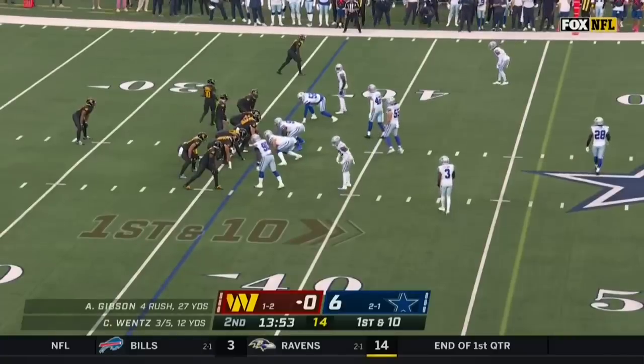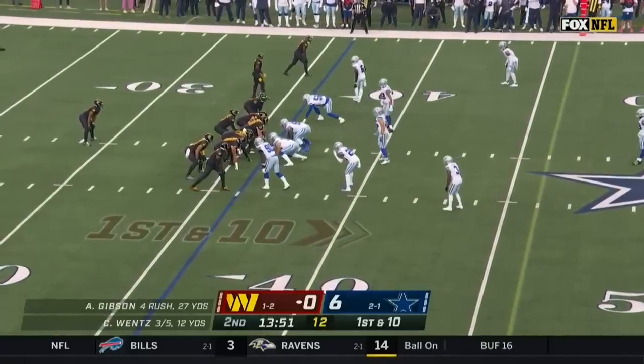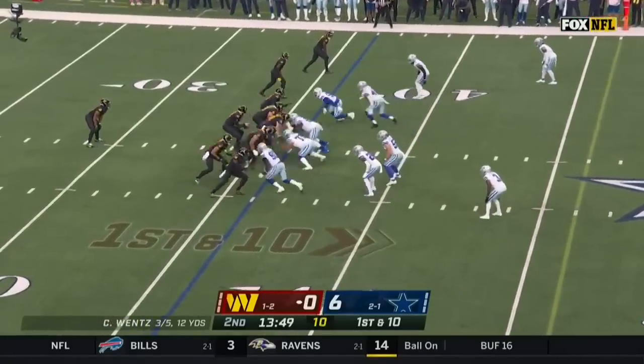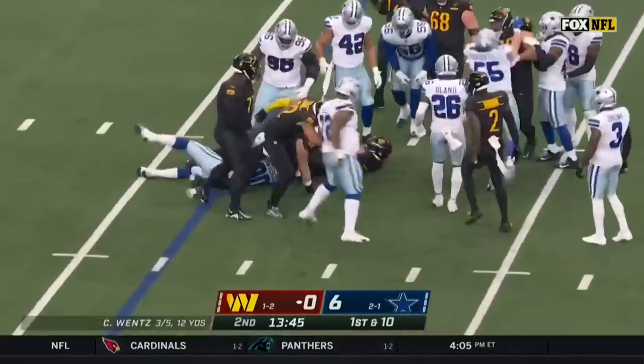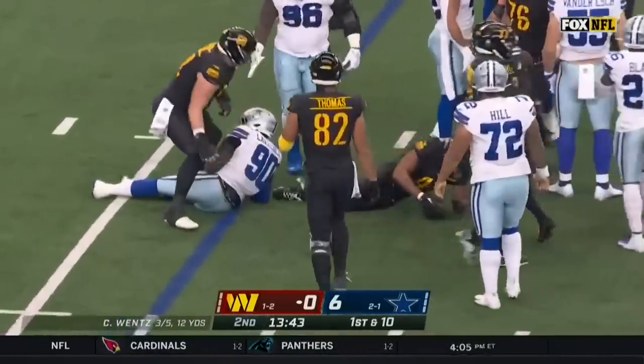Dan Quinn's ability to generate pressure. Success on the ground early is critical. Draw. Jonathan Williams in the game. Not much there. DeMarcus Lawrence. Nice tackle. Coming off a 3. Goes a long way.